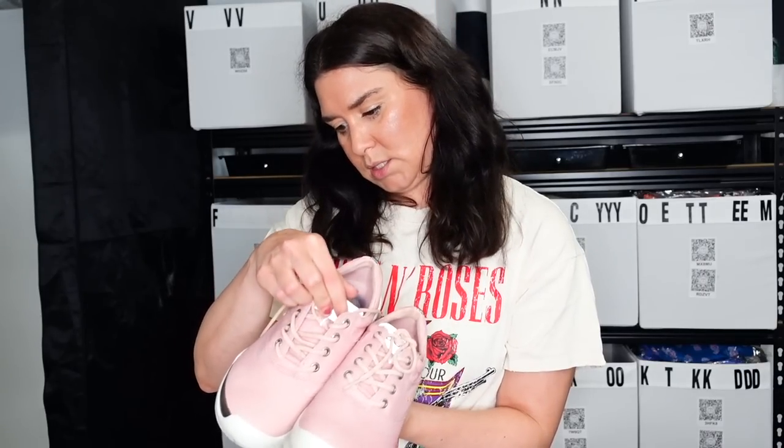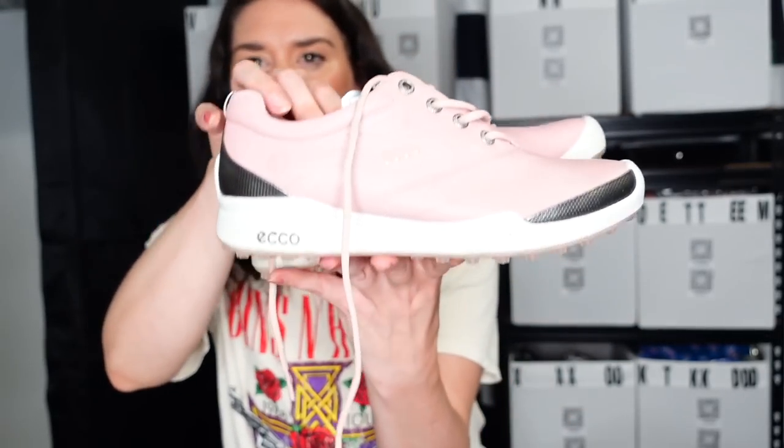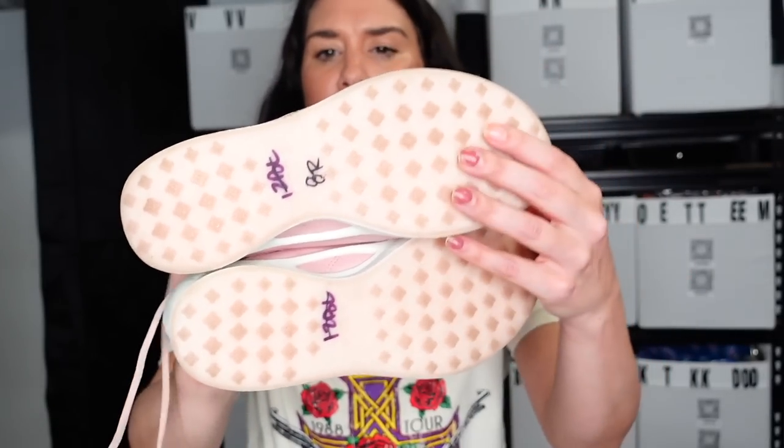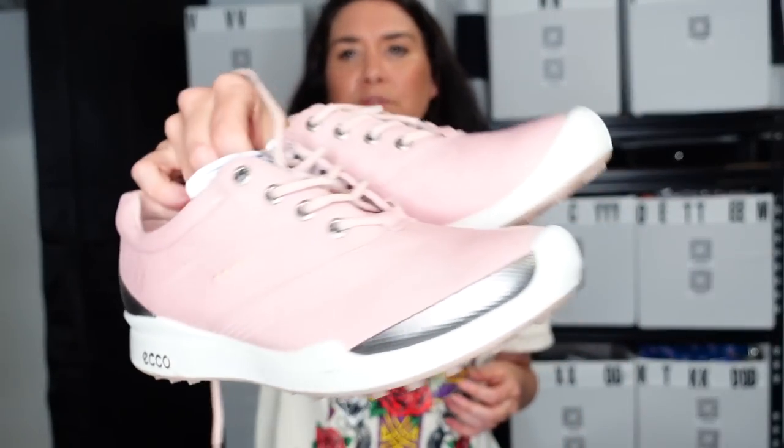I got these Ecco. I don't have these listed yet. These are the Hydromax. I don't know what these are, but I thought they were cool. Ecco. They're a size 37, but they have this weird, are these for golf? Maybe they're for golf. I have to do more research, but they're in such fabulous condition that I couldn't leave them. They're like brand new. So, we got those. I just don't know what they are.